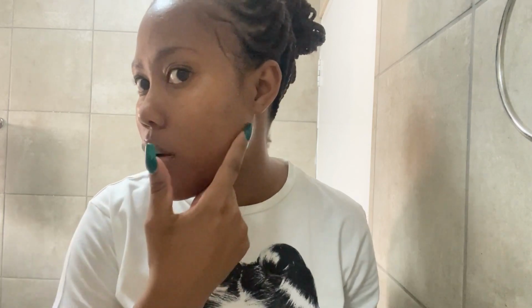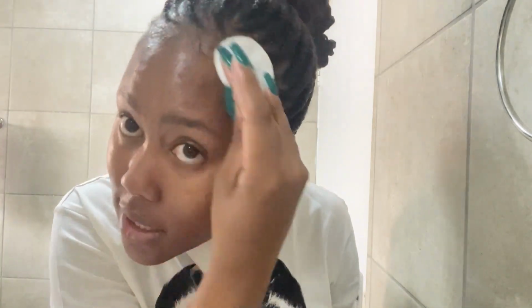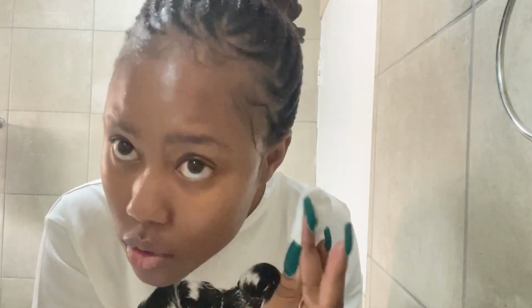As I mentioned, I was getting black marks here, or breakouts here that left scarring. So this used to work really well for me. I think it has a bit of alcohol, just a bit. There's a bit more chemicals in there than the Cetaphil one. So if you have sensitive skin, Cetaphil. If your skin is not too sensitive, then you can use the Neutrogena one.